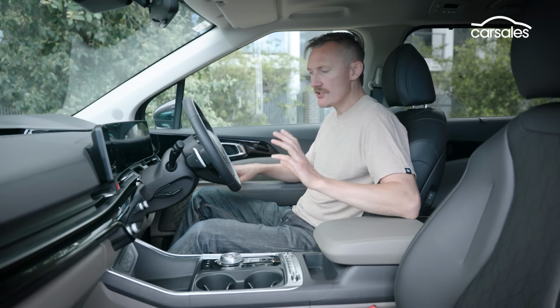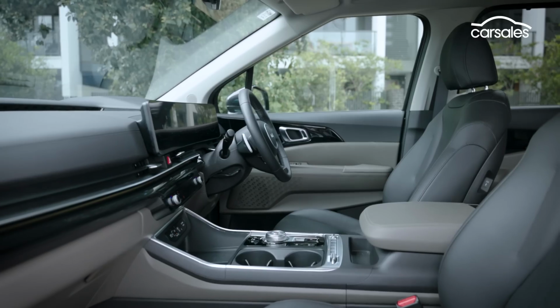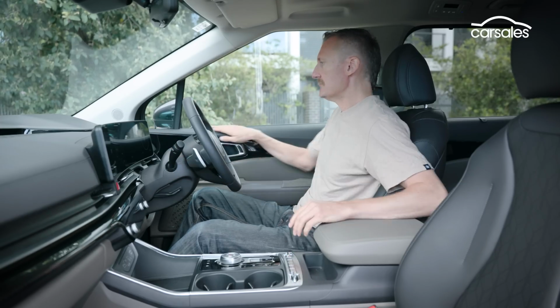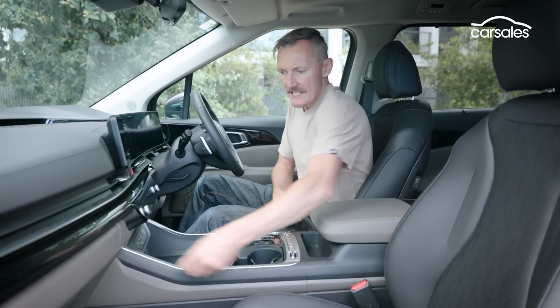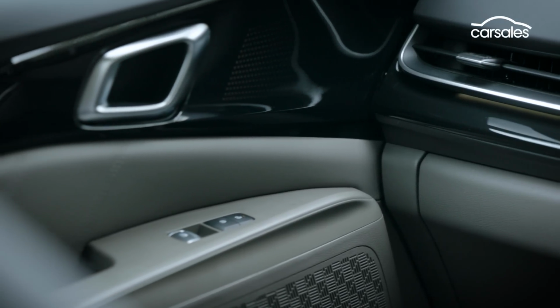Big, modern, and just a little bit fancy is how I would describe this interior. There's loads of room, there's plenty of storage, there's a lot of tech, and most of it's useful, and everything looks and feels pretty good. Granted, there's a few scratchy plastics here and here and here, but in general, the material quality is pretty good.